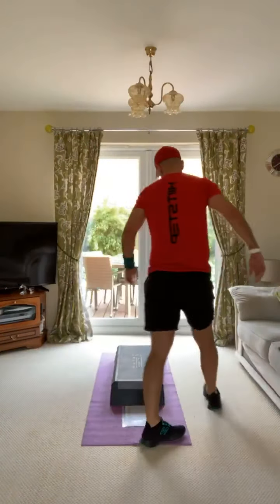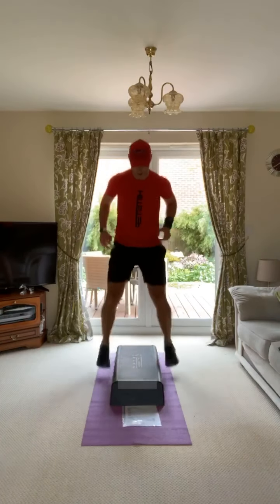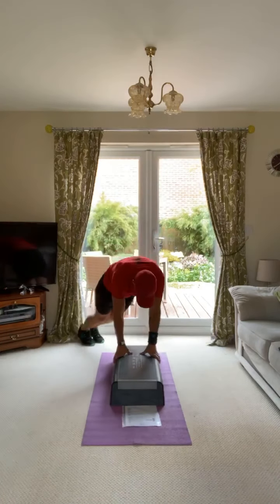Second pair done. Third pair: scissor jumps, or star jumps if not, then oblique thrust, knee to elbow. So the scissor jumps, that one, then you've got oblique, that one.